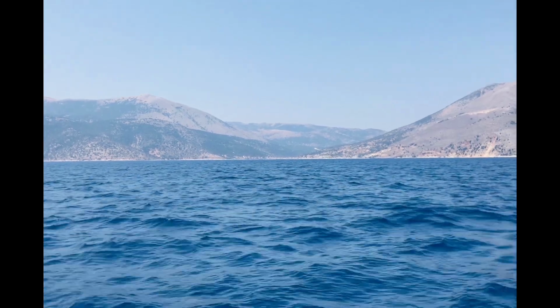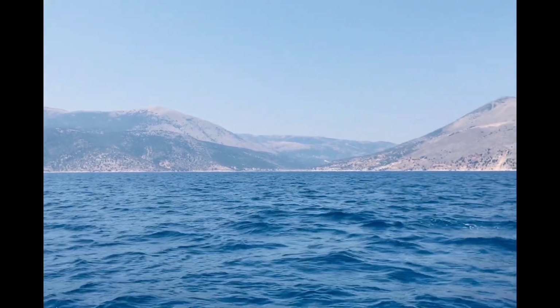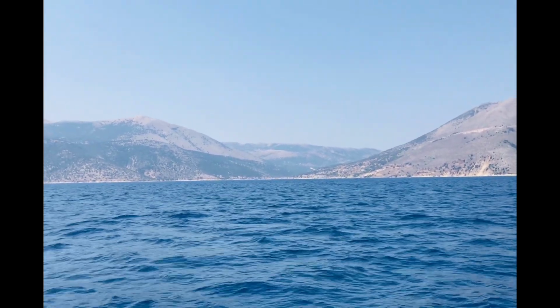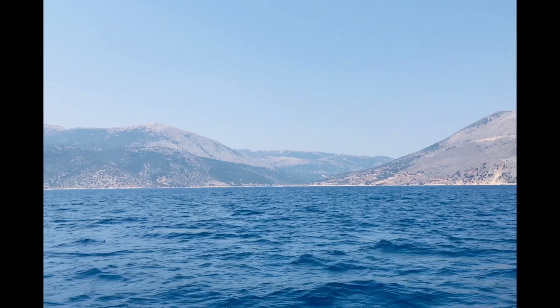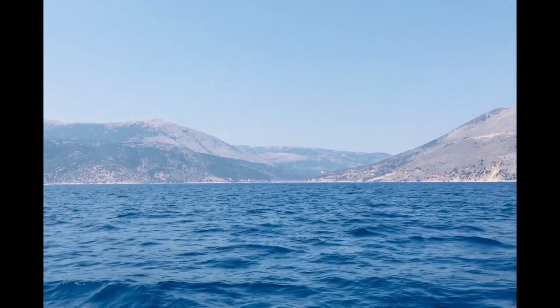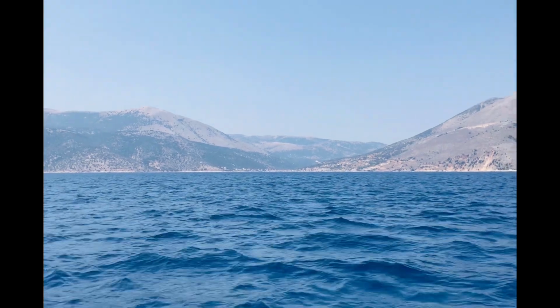Over in the distance, bullseye to the picture, you can see the village and marina of Agiefomia. We sailed in and out of Agiefomia a few years ago. It's a charming little village with a fine selection of bars and cafes and restaurants.